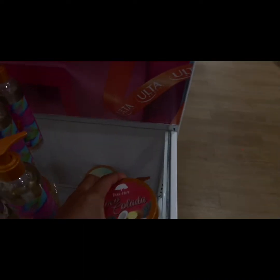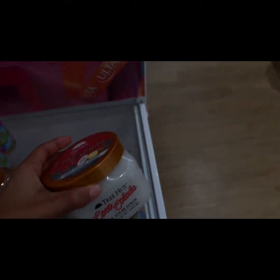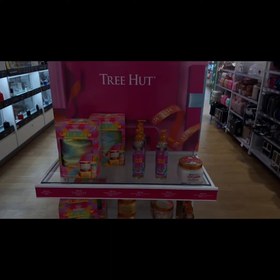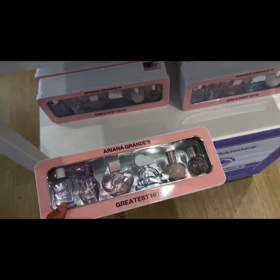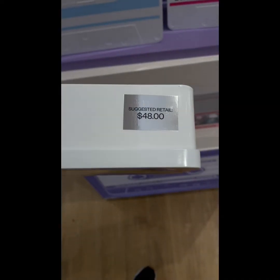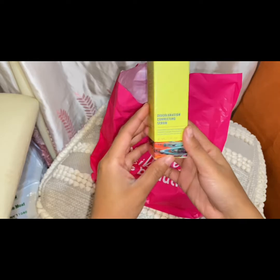And here I can buy Tree Hut bar scrub. I just feel I want to eat it, trust me. And I drop it, I didn't mean to put it like this. And everything is so beautiful, you guys. And look what I find. I find this cute mini perfume. I feel I want to grab it because it's so beautiful, and it's just $48.